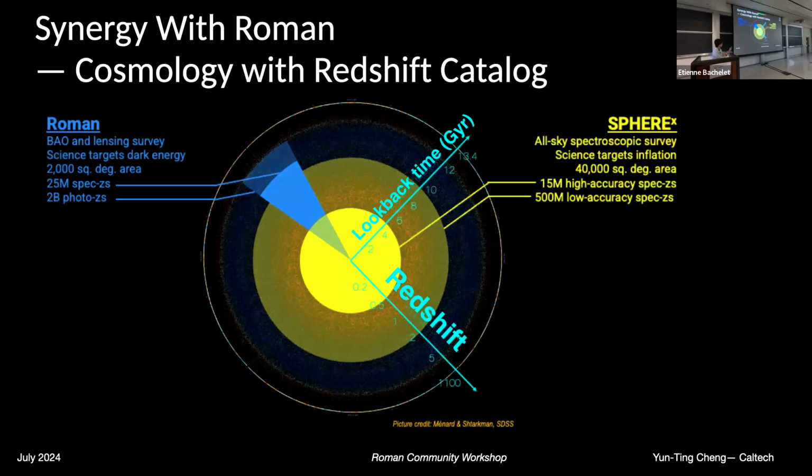On the other hand, Roman is looking at a much smaller field, but it will be much deeper, so we can capture more sources at higher redshift. And Roman will also have a spectroscopic sample at about redshift 1 to 3. So this is highly complementary to SPHEREx, because at this higher redshift SPHEREx doesn't have very good redshift accuracy, but Roman will have the spectroscopic sample. And on the low redshift side, SPHEREx can produce a very good redshift estimate. So we're highly complementary in terms of redshift accuracy and also field size.